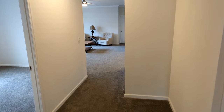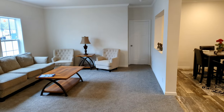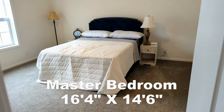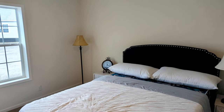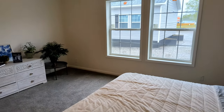And again, I'm not sure the name of this home or the square footage. It's not on the paper that they gave us. But I'm gonna look on their website and see what information I can find for y'all. And we'll get it figured out. Oh, I hit something. What'd I hit? I hit a door. All right, so nice large master bedroom, double windows.